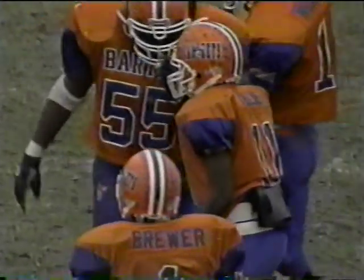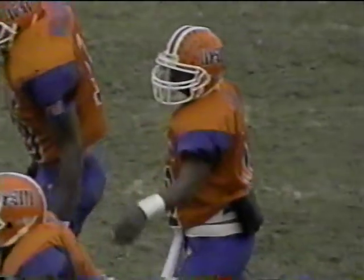That's a good shot. I don't know, we should probably freeze that and just make sure he's wearing the right cleats.